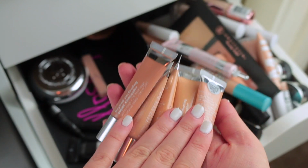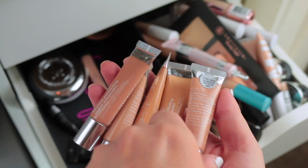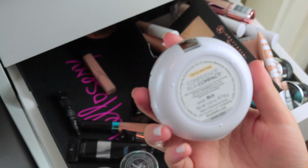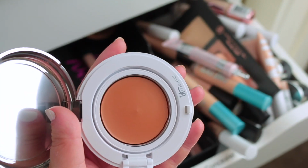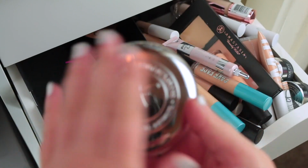Definitely want to keep. I loved this concealer so much. It was beautiful underneath the eyes, and I'm so sad it's been buried for a while and I haven't been using it. So I'm gonna save these, swatch them, see what colors are good for me, and then get rid of the rest. I am not sure why I have this at all. I don't know. Again, that one looks like it's getting old. I'll see if anybody wants it. I have no idea why I hung on to that dark shade. Maybe I was thinking contour or something.